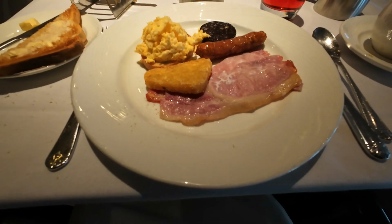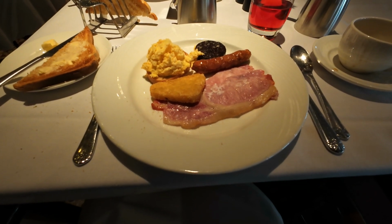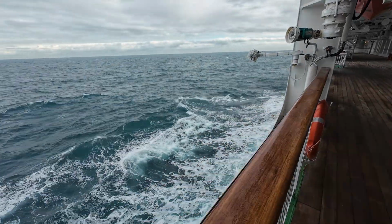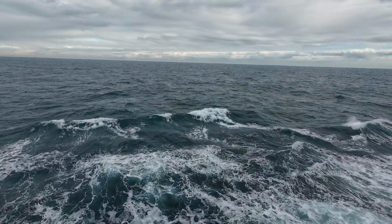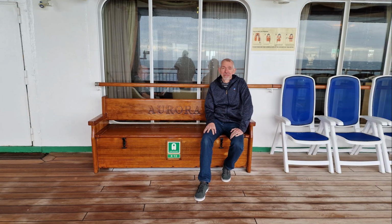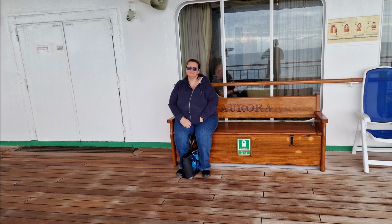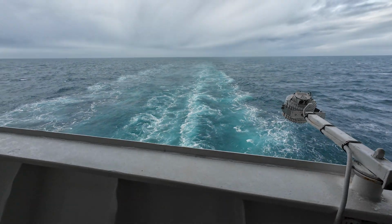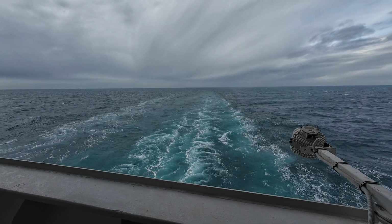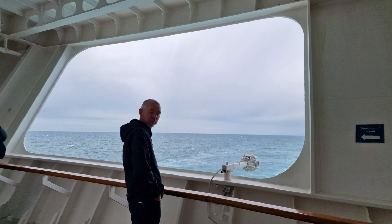We started our day with a nice full English in the Medina main dining room. Then we went out for some fresh air on prom deck, and headed to the aft to check out the wake views. We were both a little tired still from the night before.